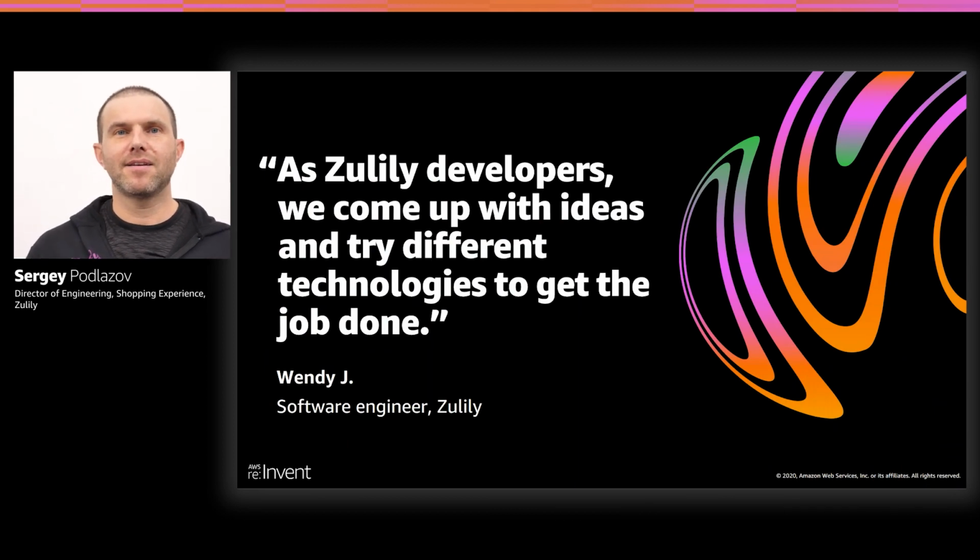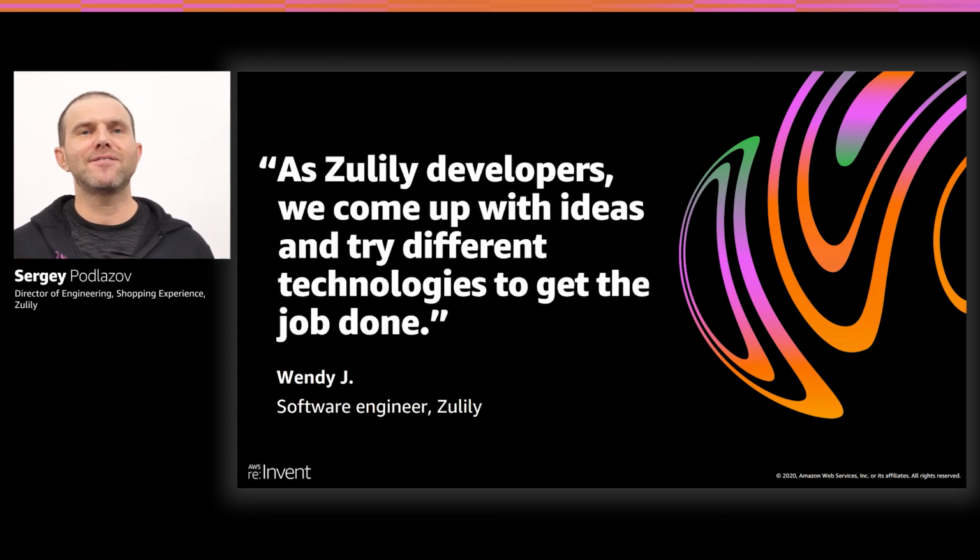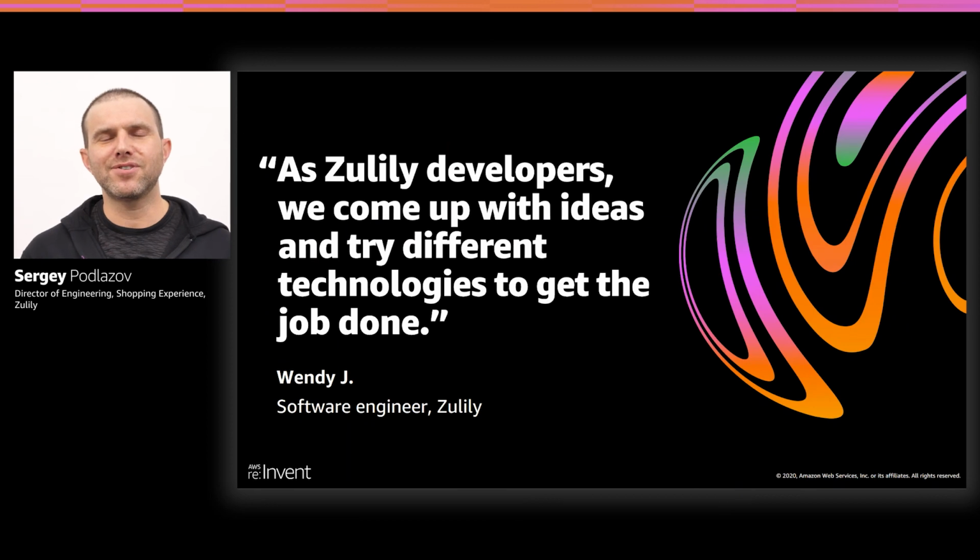Before I say goodbye today, I want to share with you a quote from one of the engineers in the team, Wendy. She said, as Zulily developers, we come up with ideas and try different technologies to get the job done. And the reason she said that is because it exemplifies the innovation, the engineering culture, the innovative spirit of the engineering team at Zulily. We have faced problems that we need to solve, and we have the autonomy and the power to choose the right technologies for the job, to choose the best technologies for the job, do the design well, and deliver features quickly.